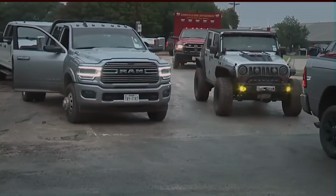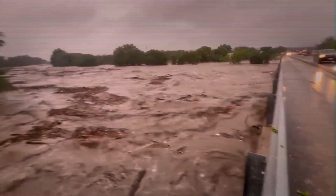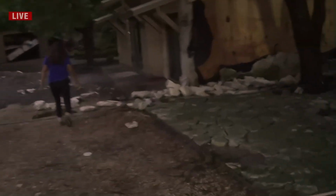The death toll from weather incidents in Central Texas since July 4th has reached 163 people. The economic cost exceeds $6 billion. More than 12,000 people have permanently left flood-affected areas. Communities that existed for 150 years are being abandoned.